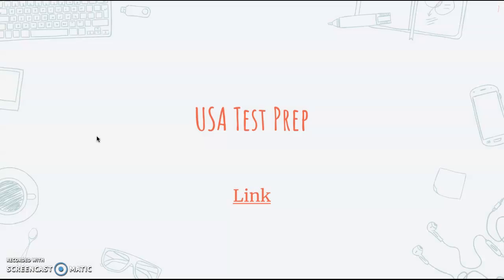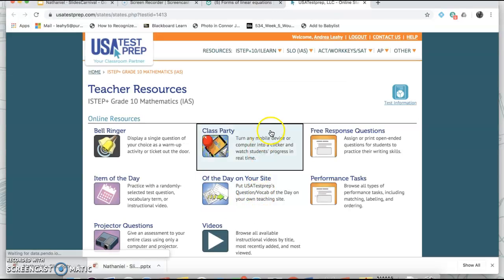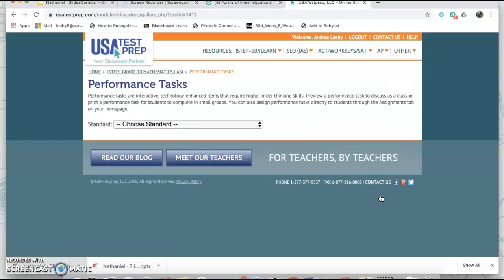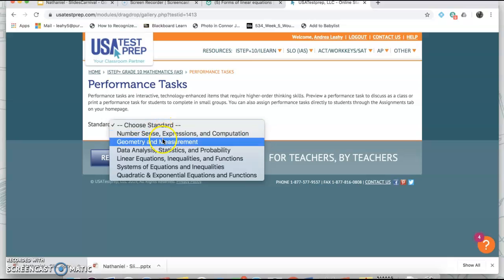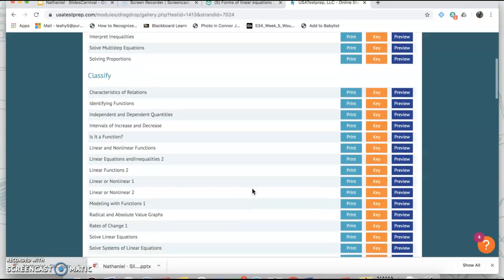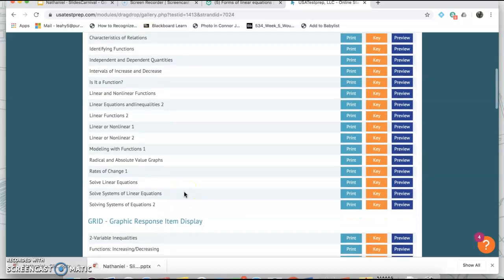The second resource that I want to provide is USA Test Prep. So we'll go with this link here. And if you look, there are all these different online resources. So I want to first click performance tasks to go through this as an example. And you would choose a standard of whatever the student is learning in class. So we're focused on linear functions, so we'll go here. And really, you can look at something that they're working on in class.